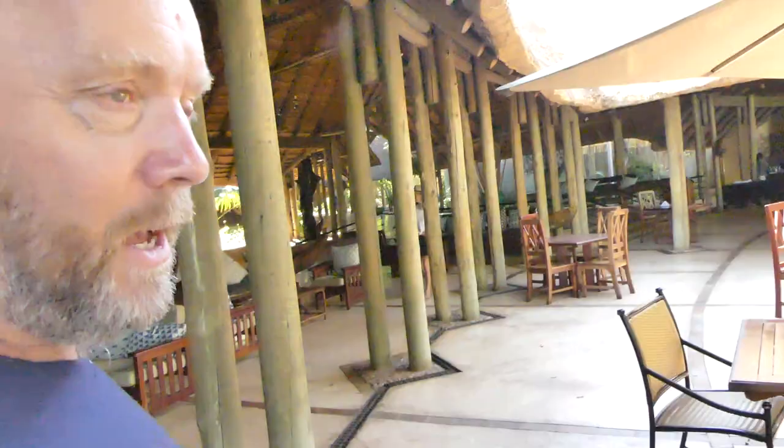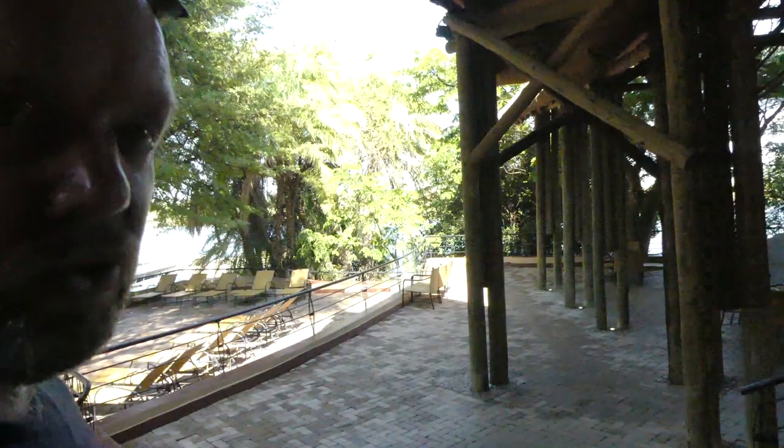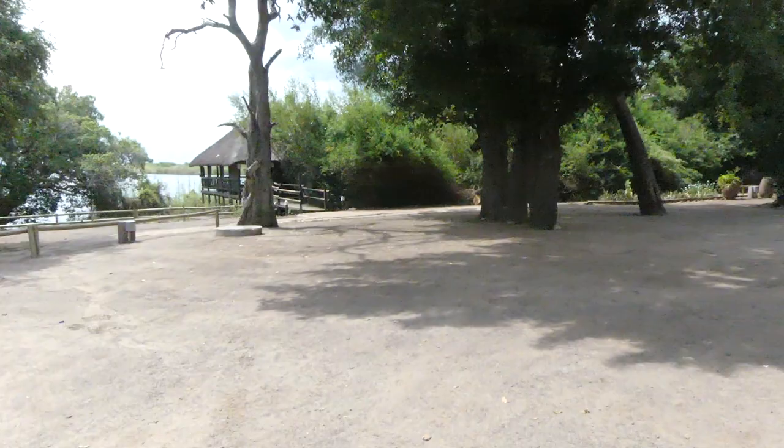And as campsite guests, we're allowed to use the pool. We can go to the restaurant. Just fantastic. And this place is awesome. After the dryness we've seen, look how much water there is around us. Chobe River, man.